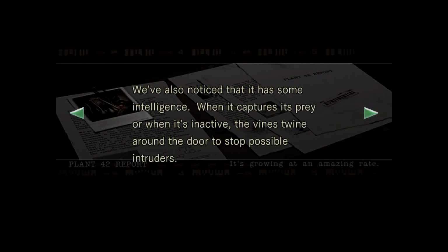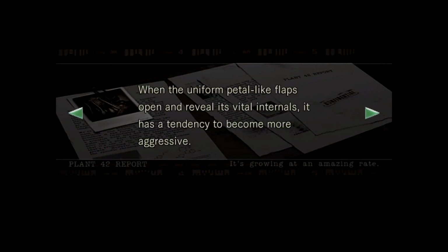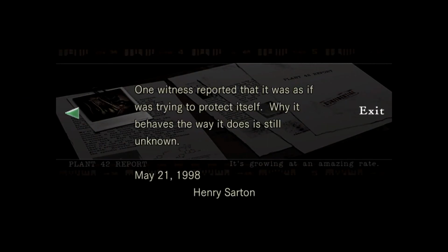When it captures its prey or when it's inactive, the vines twine around the door to stop possible intruders. Fortunately, several of our scientists have already fallen victim to this plant 42. When we heard all the stories from the survivors, they all observed one thing in common. When the uniform petal-like flaps open and reveal its vital internals, it has a tendency to become more aggressive. One witness reported as if it was trying to protect itself. Why it behaves the way it does is still unknown. May 21st, 1998, Henry Sarton.